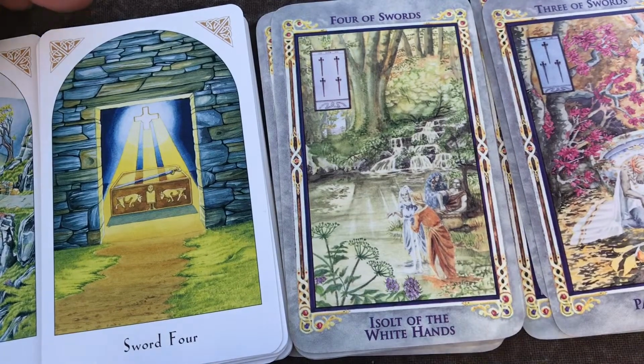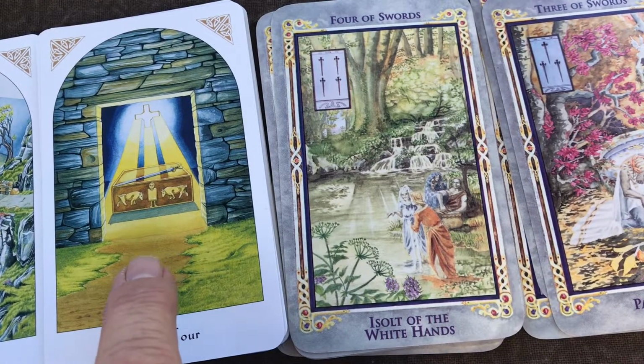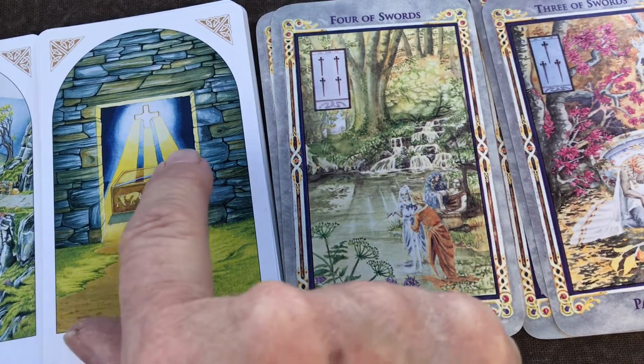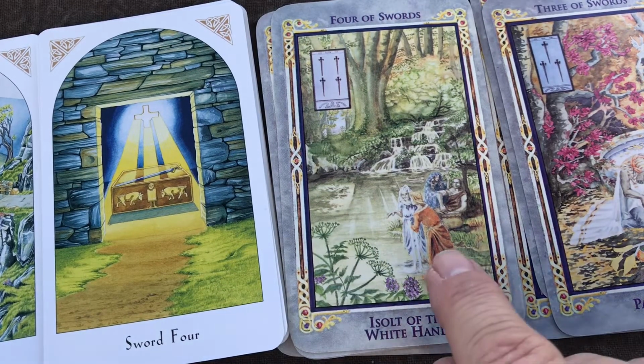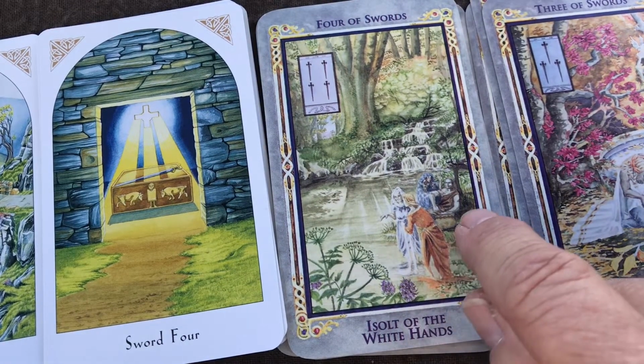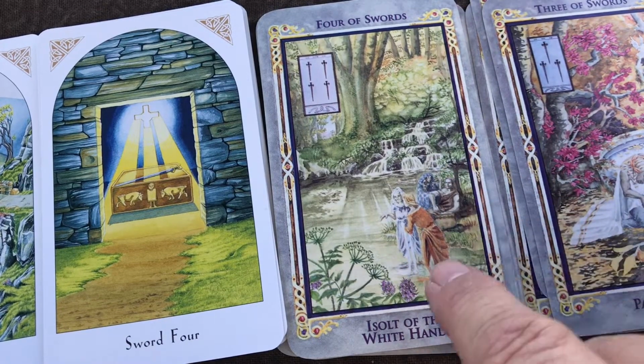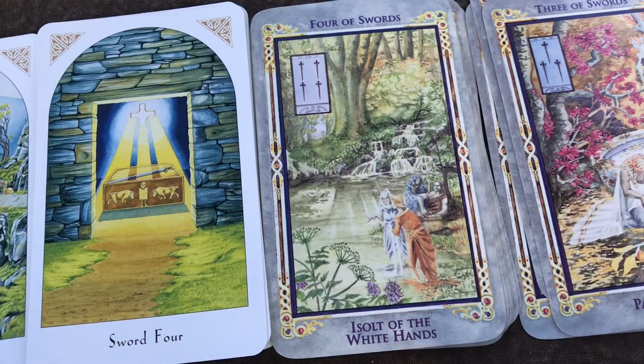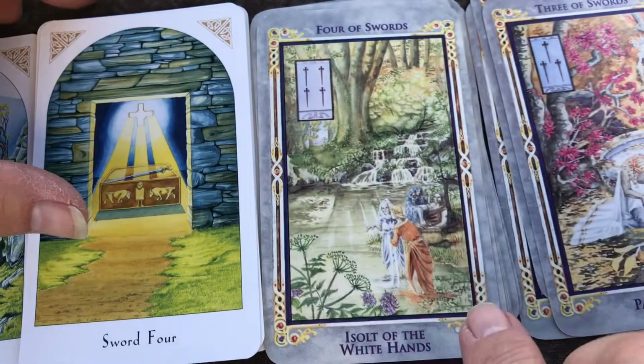Four of Swords. We've got Sword 4 here, the Resting Knight. We just see a box with a sword on top. And in this Four of Swords, we see a couple of pairs of figures there. Iseult of the White Hands, with the inset with the 4 swords.